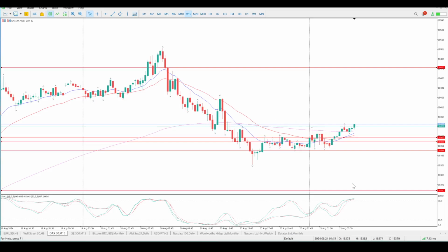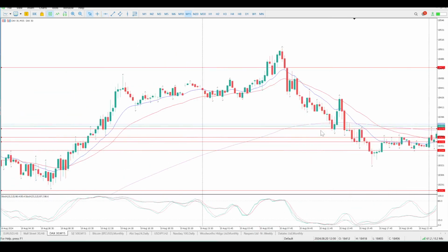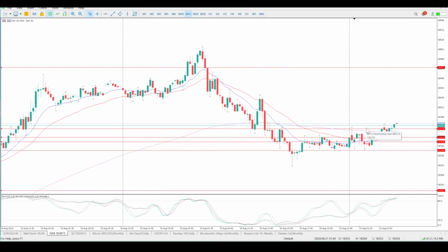So we're looking for an opportunity to buy. I'd like to see us revisit this 18,365, 18,358, 18,350 for an opportunity to buy back into this. The other option is it'll break, come back and test any one of these tails. The one that's very visible at the moment is this level at 18,378. So clear break above it, come back and test it, you're looking for an opportunity to buy.